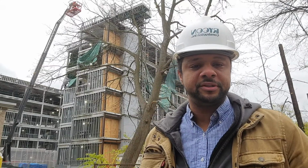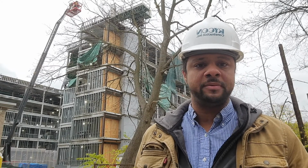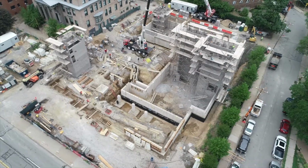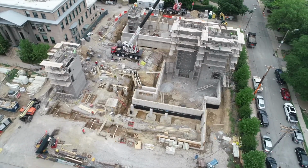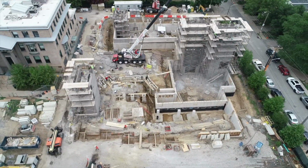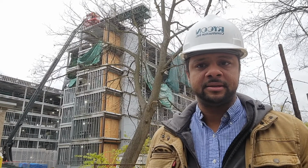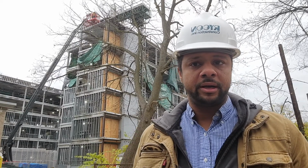Good morning, Pittsburgh Builders. This is Nathaniel Green on site at Carnegie Mellon University's Fifth and Clyde Residence Hall. This is a roughly 100,000 square foot project designed by LTO Architects out of New York City. Our local architect of record is PWWG. We're seeking LEED Gold certification for this project. We have some lofty goals for recycling content. Under 4.0, we are expected to hit a 75% diversion rate.